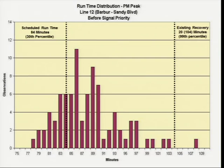So this is an example of how we looked at a small segment of Barber Boulevard. We're running line 12. This was a number of years ago. But basically what this is showing, kind of what Steve was showing earlier, is how long it's taking different bus trips to get through an area. And one of the things here is that we're having to add time in the schedule to account for all this variation. So we're actually adding all the way out to 104 minutes of our time for this.